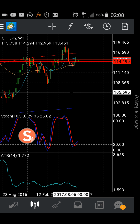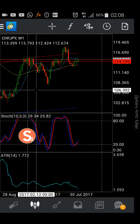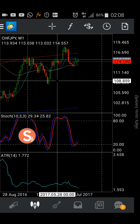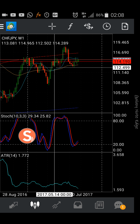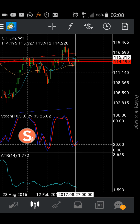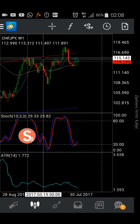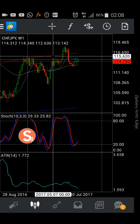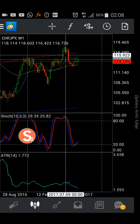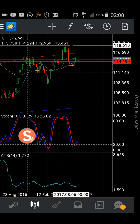And off this second higher low, we've bounced off what I think is the 50 period moving average there. Now there might be some resistance at 116.53. That's obviously on the weekly time frame, and if ever we're up testing these highs, at 118.61.